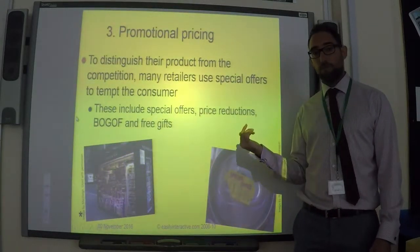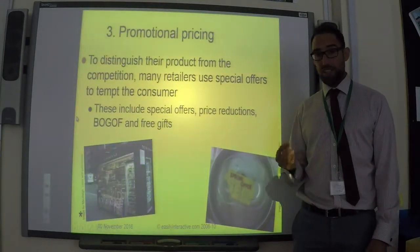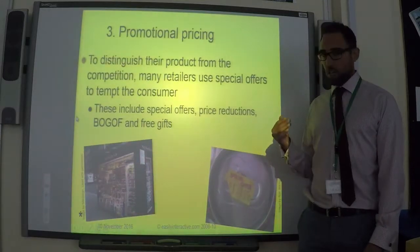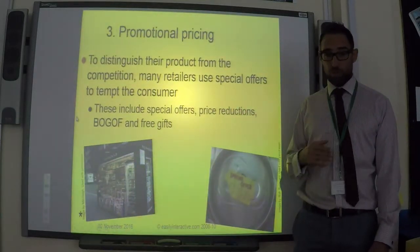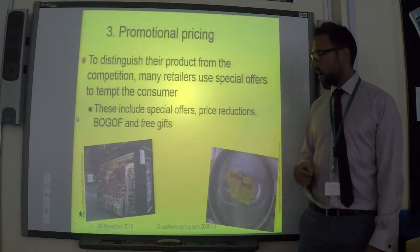If you think to Lulu's, they do many competitions where you buy products and you get a raffle ticket to win a Mercedes, which I'm sure you've all seen. So this is promotional pricing. It's about short-term discounts, special offers, BOGOF, gifts, and competitions.